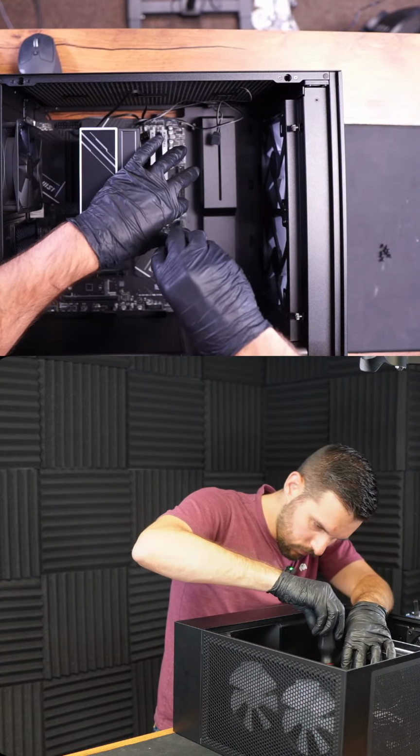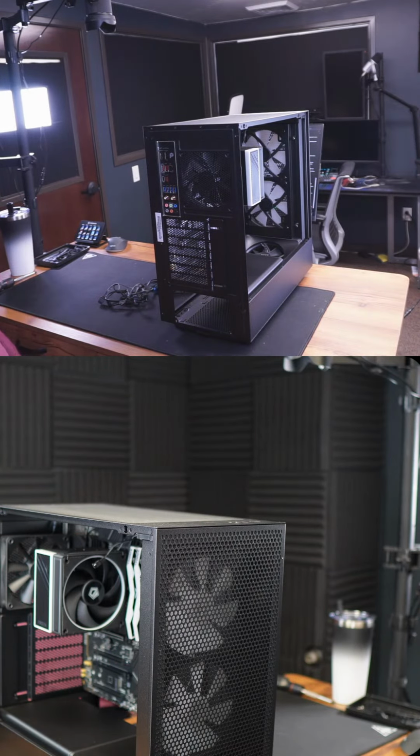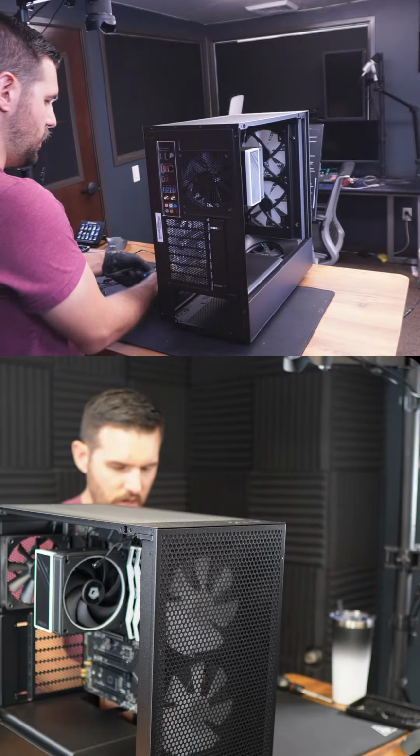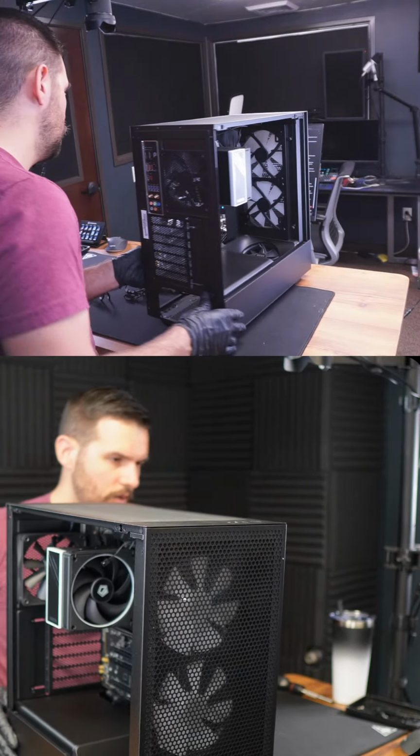Good GPU for a 7800X3D on a 4K monitor? I would say the cheapest you want to go is like a 4070 Ti. If you're trying to play in 4K, ideally you would probably jump up all the way to like a 4080 Super.